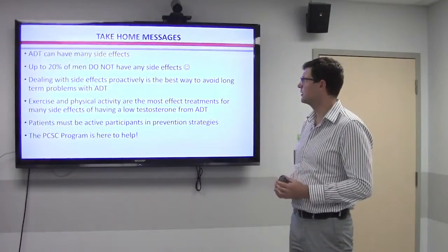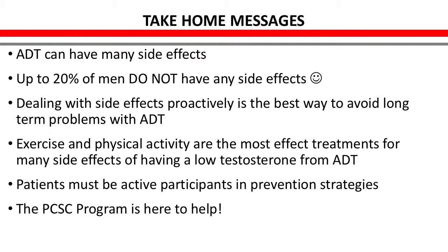The take-home message is that androgen deprivation therapy has a lot of side effects, and not necessarily will you experience all of them. Only up to about 20% of men are lucky enough not to experience any side effects from androgen deprivation therapy. Dealing with side effects proactively is the best way to avoid long-term issues. Exercise and physical activity are the most effective treatments for the majority of the side effects. Saying this, generally the patients have to be active participants in prevention strategies, and we're here to help and to answer your questions. So if you have any further questions, please ask.